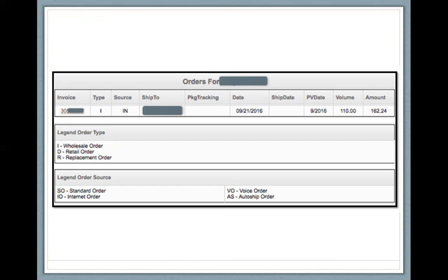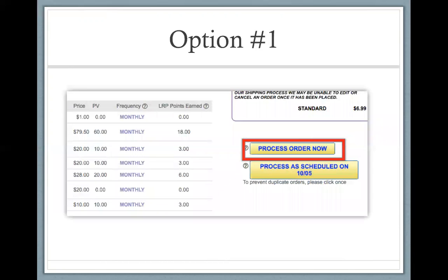So if you want to place more than 1 loyalty rewards order in a month, you have 2 options. The first is simply to go through your existing template, edit the items that you want, the shipping address and all that, and then tell it to process now.